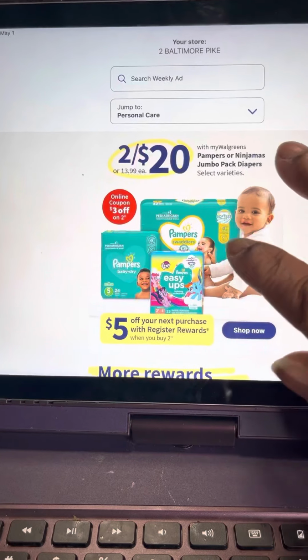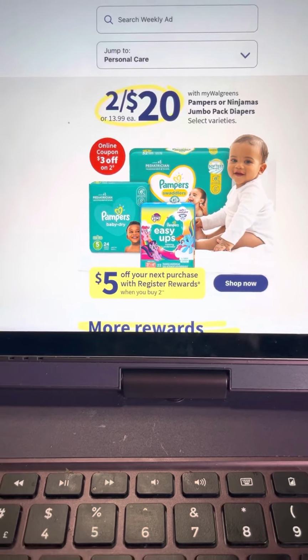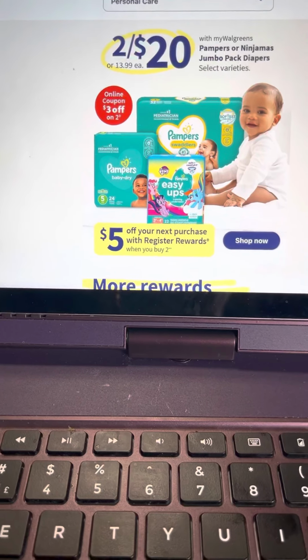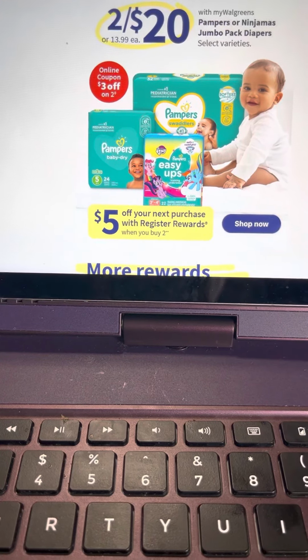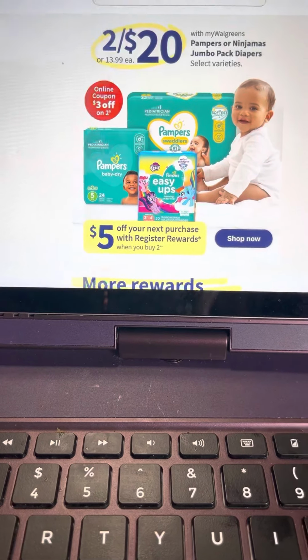Pampers are, oh, look at Pampers. Pampers are 2 for 20. And when you buy two, you get $5 back. That's an awesome deal. And they also have an online coupon for $3 off. So you're going to pay $17 and get back five. Awesome for anyone that needs Pampers.